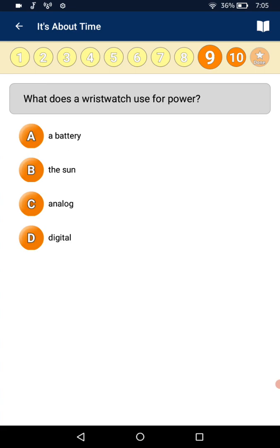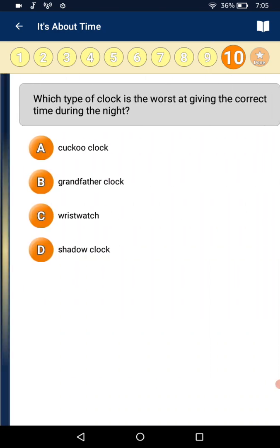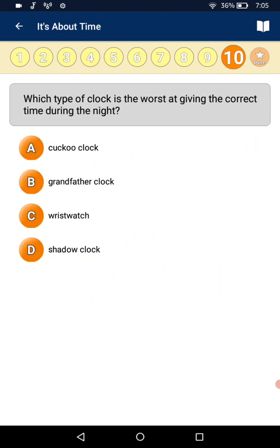D. What does a wristwatch use for power? A. Battery. B. The sun. C. Analog. D. Digital. I choose A.